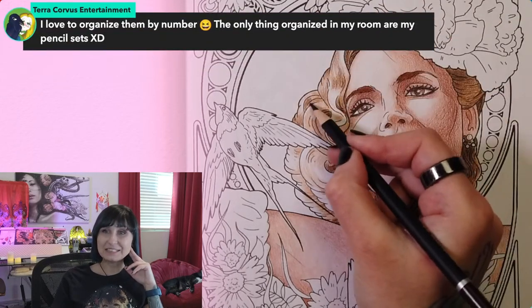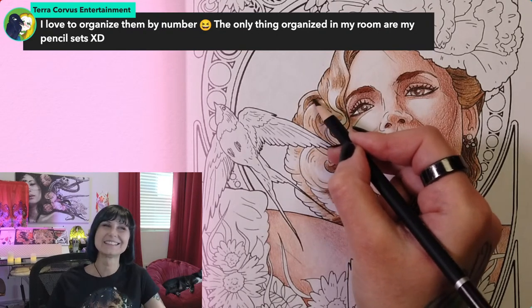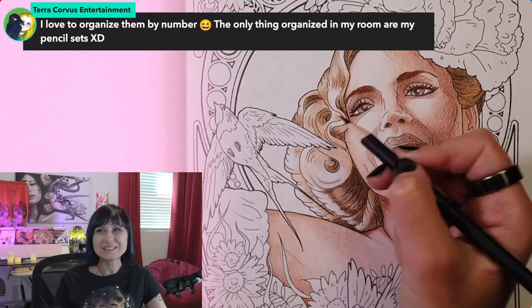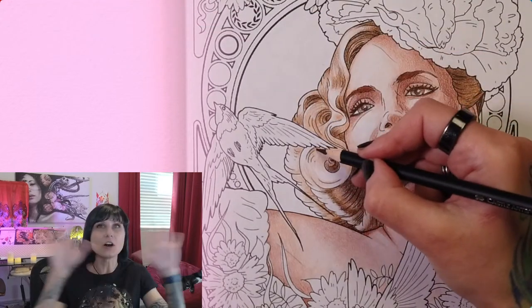I love to organize them by number. The only thing organized in my room are my pencil sets. Who else is like that? Who else is like super into organizing their art supplies? Because I'm totally not.